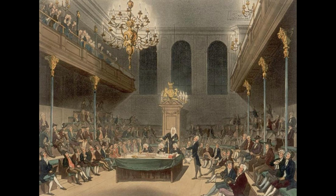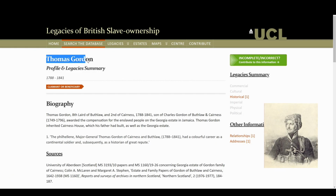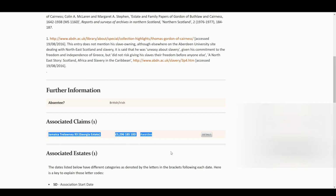When the British Parliament finally abolished slavery in 1834 and provided £20 million in compensation to the slave owners, Charles Gordon's son, Thomas Gordon, received £5,296 compensation for the ownership of 266 slaves. This is worth around £500,000 at today's values.